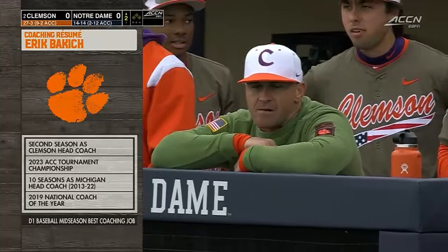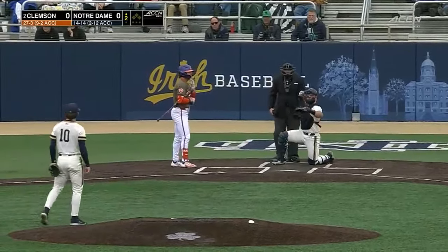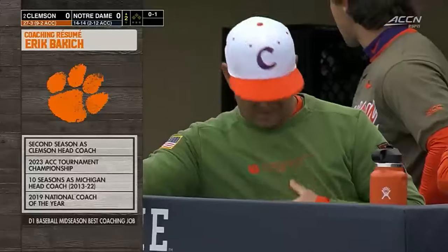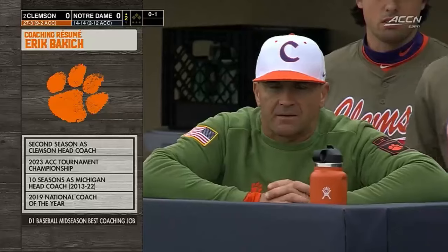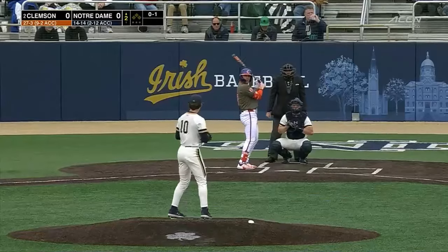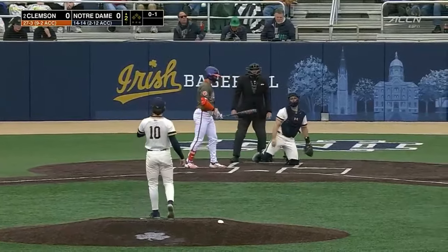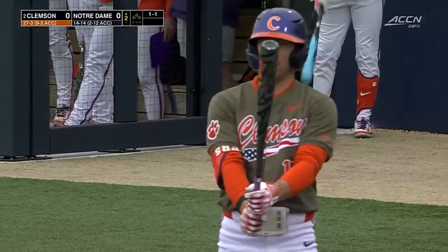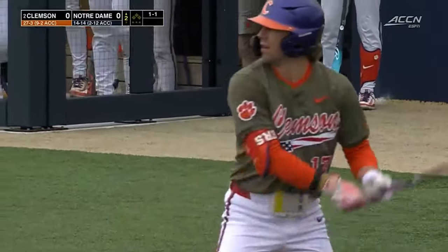Set a standard for success there, led them to the College World Series, and they were the runner-up in 2019. And now he comes to this Clemson roster, turned them around last year. Really strong year. They won the ACC Tournament Championship, and he's got this team on pace to be one of the best in the nation right now. They're sitting in at number two by most rankings. And it's a balanced team that's really led by its rotation and the top of this lineup.